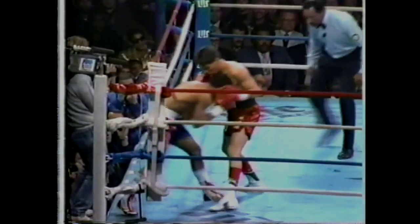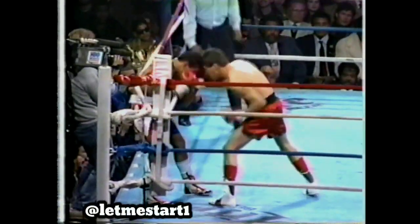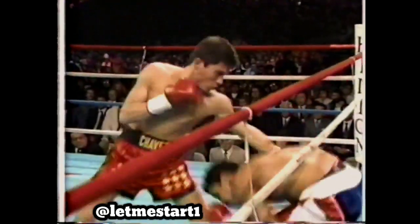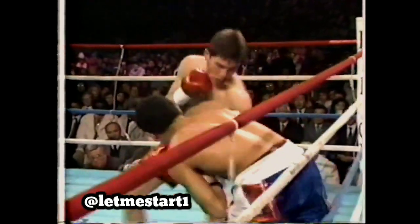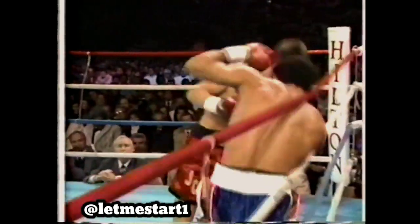Right to the body. What he's trying to do, Chavez, he's trying to slow down the movement of Rosario. And Chavez went up, takes a backward step. Rosario, he's like a little magician there. I just don't like him there in the corner or against the ropes, brother.